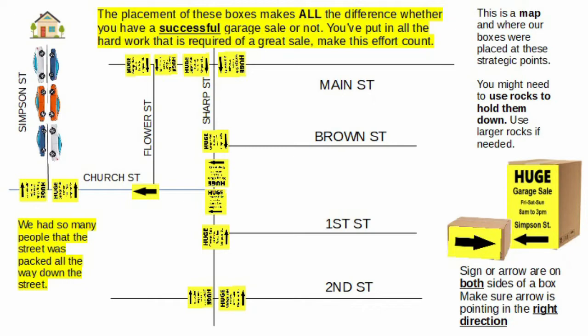This is how we had the success. I can't tell you how many people made compliments, like I mentioned in the last video, in regards to our signs. That's going to make the big difference for you to have a successful garage sale. You're putting all the time into it. You want to make sure that you do the right things, that way you can have massive success also. So this is how we set everything up, talking about the boxes and our map. Now we're going to go ahead and go to the next subject.